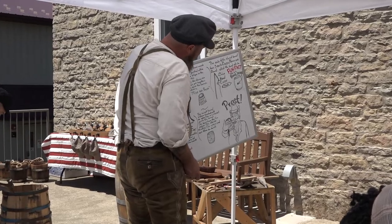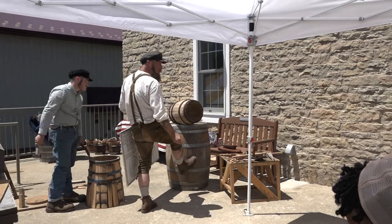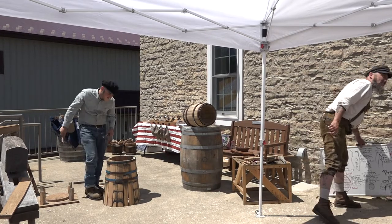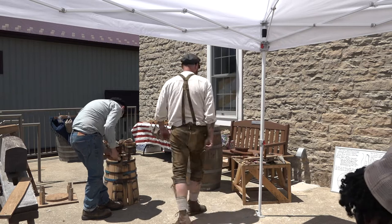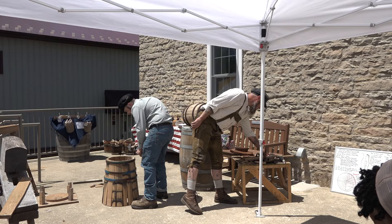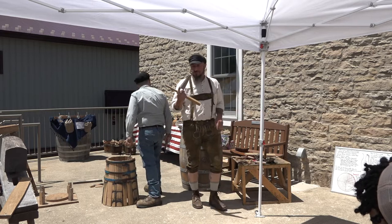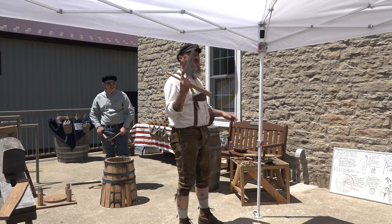So while I'm at it, anybody know what this hole is called in a barrel? It's a bunghole. That's where the term bunghole comes from. So if you watch Beavis and Butthead, that's where it originated. So while we're on the topic of bungholes, this is a bunghole auger. I'll just leave it at that.